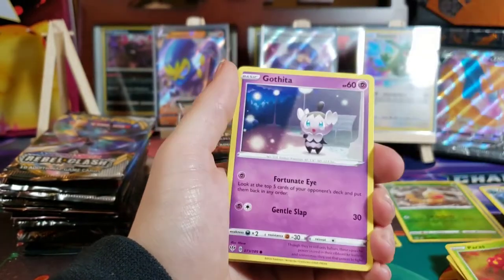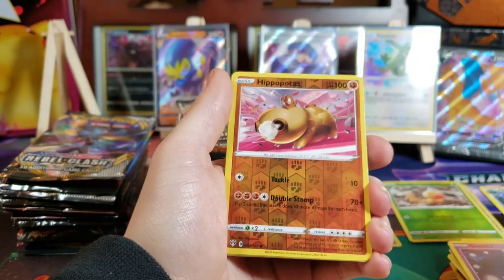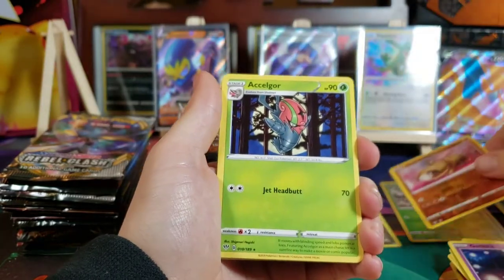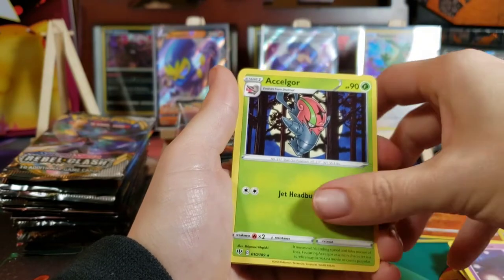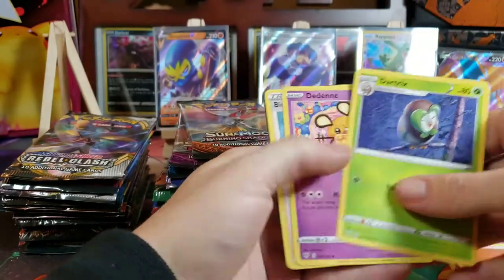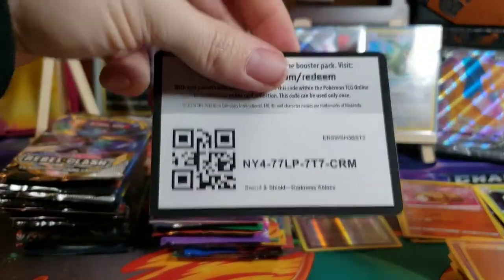All right, Paras, Gothita, Reverse Hip Hop Anonymous. Oh, I didn't do the card trick. And then a regular rare, a Sieglinde. Regular rare. And here's you guys' code.